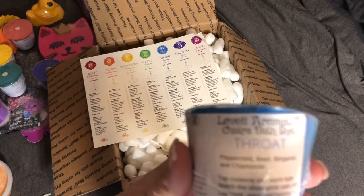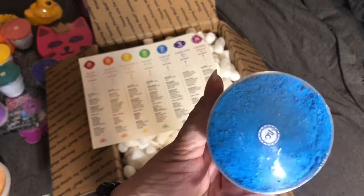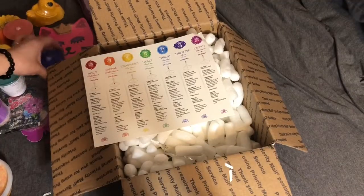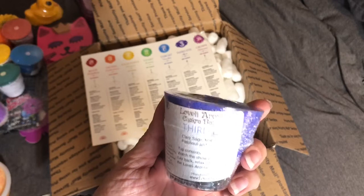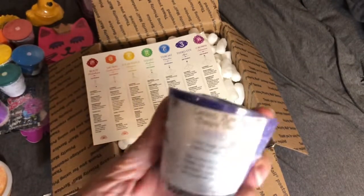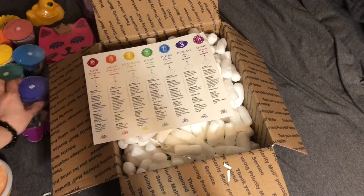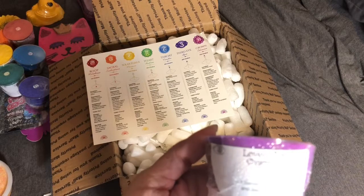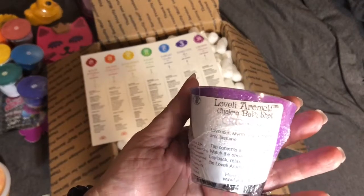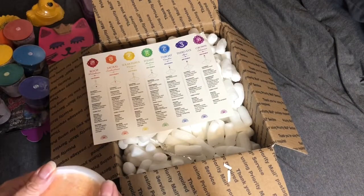Next is the throat chakra: peppermint, basil, bergamot, and chamomile. And that nice clear sky blue. Oh, gorgeous. Next, my favorite, the third eye chakra. This is clary sage, marjoram, patchouli, and sandalwood. And that's royal blue. Next is the crown chakra: lavender, myrrh, frankincense, and jasmine. And that's violet. I am just insanely impressed.